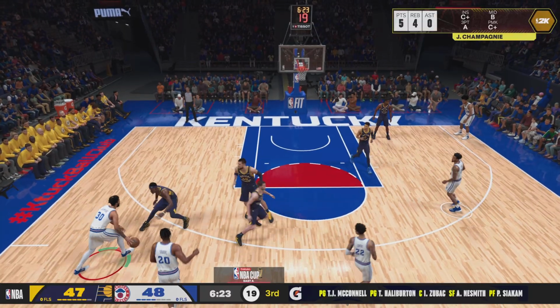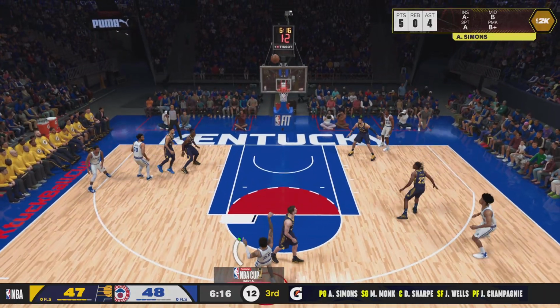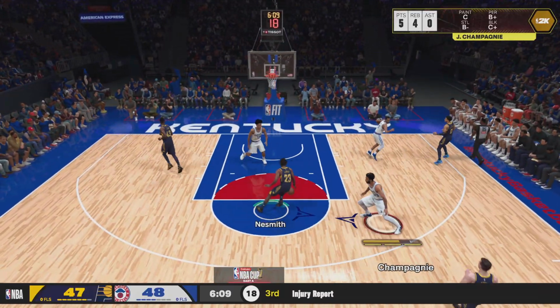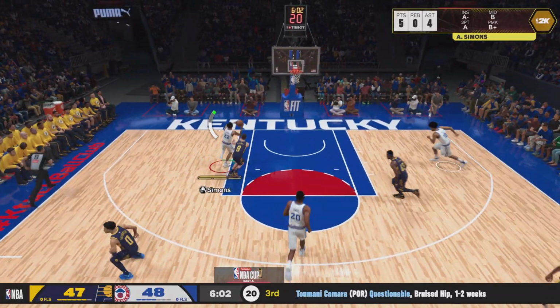And for Kentucky, we've got Sharp. Monk is out there with Anthony Simons. Then there's Wells. And it's Champagnie in at the power forward. And gotta like what they've been doing down low in the post. Here's Neesmith. Haliburton right side. It's stolen by Monk. Here's Simons.